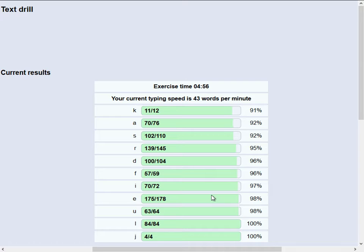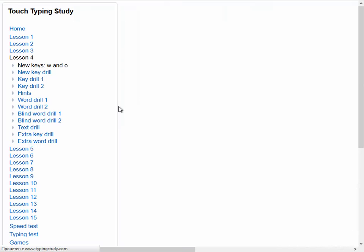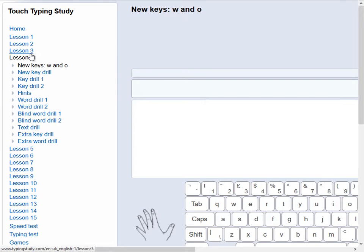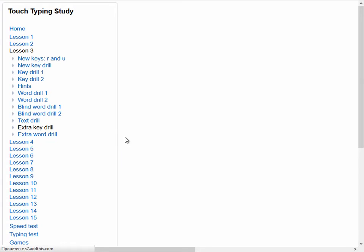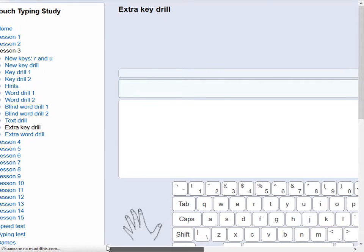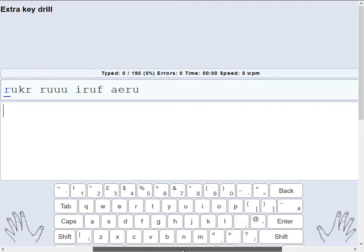Words per minute, man. There's just two extra exercises left then. And we're off. Warm up your wrists. Spin, you know. Do something with your fingers. Just warm up. Okay. No, not the fourth lesson. Not yet. Lesson 3, extra key drill. Okay.